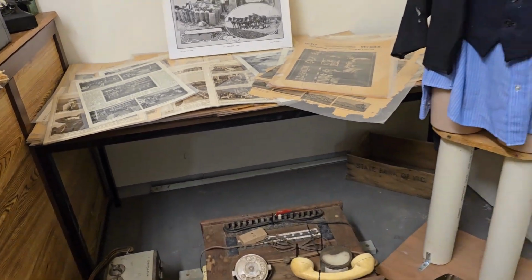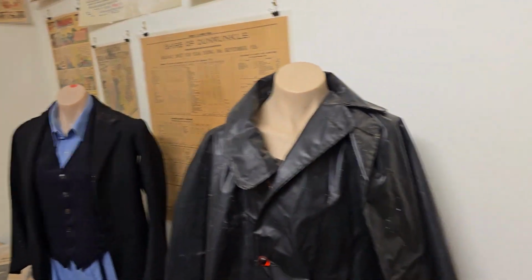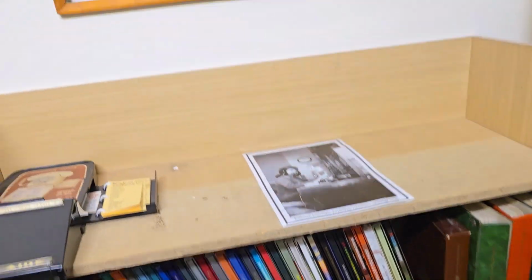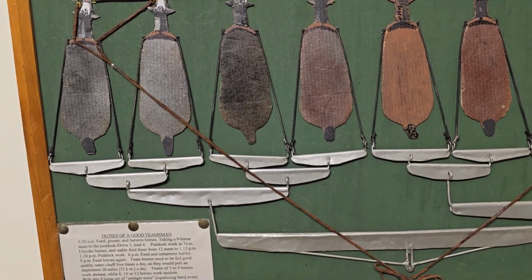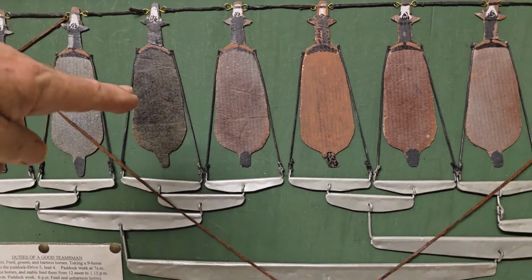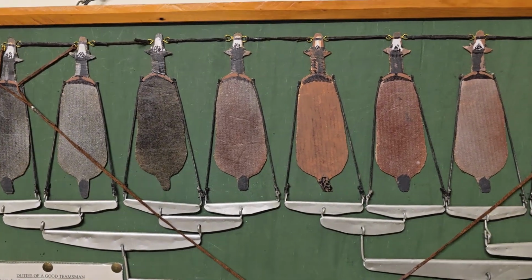So there we go, lots of telephone stuff, some uniforms, even stamp albums. I don't know what this is. Oh, that's how to set up. Oh, they're horses looking from above. If you're in a drone looking down, that's a horse. I didn't recognise the shape.